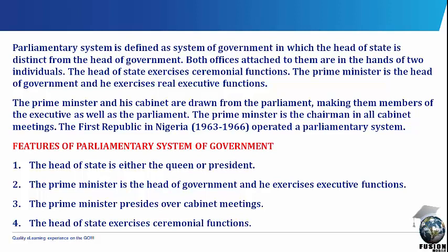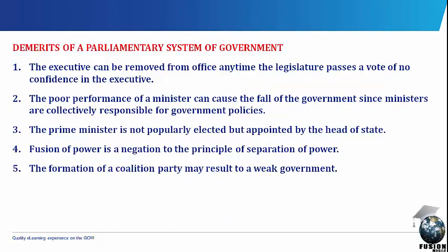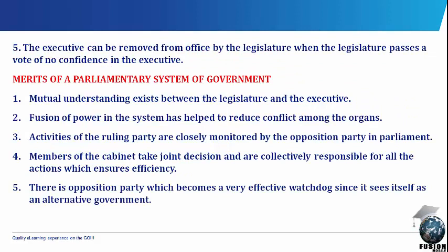Features of parliamentary system of government. Number 1. The head of state is either the Queen or President. Number 2. The Prime Minister is the head of government and he exercises executive functions. Number 3. The Prime Minister presides over cabinet meetings. Number 4. The head of state exercises ceremonial functions. Number 5. The executive can be removed from office by the legislature when the legislature passes a vote of no confidence in the executive.